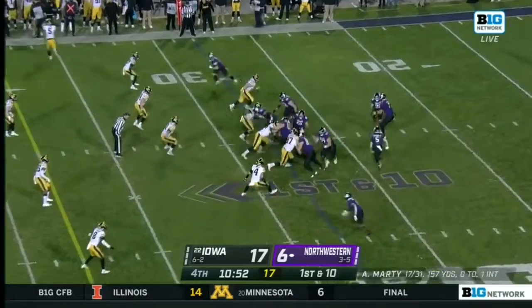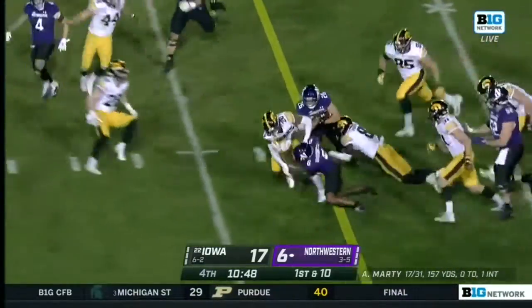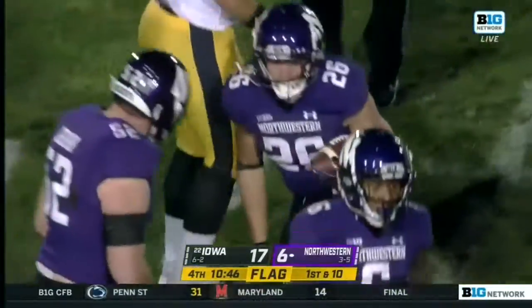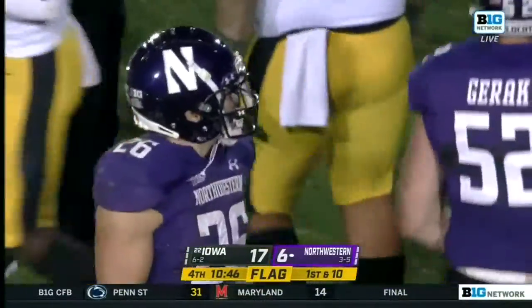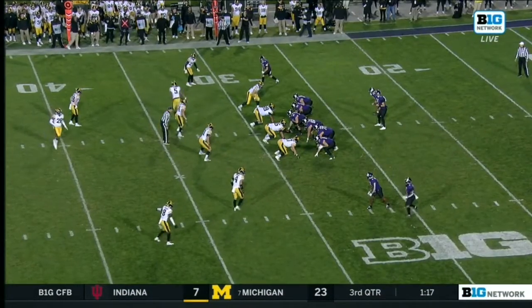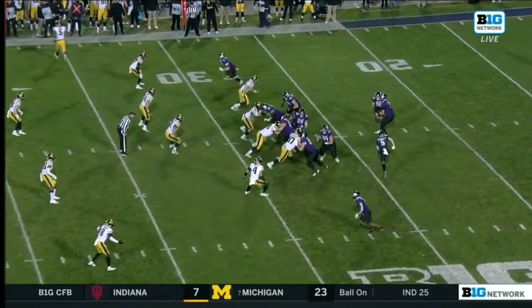Justin Jacobs late getting off the field for Iowa. I'm not sure he got off in time. He did not. And here is Evan Hull, and he runs across the 40-yard line. But Jacobs, number 5 for Iowa, was very late getting off the field. See, he's going to try to get off in time, and he doesn't make it.